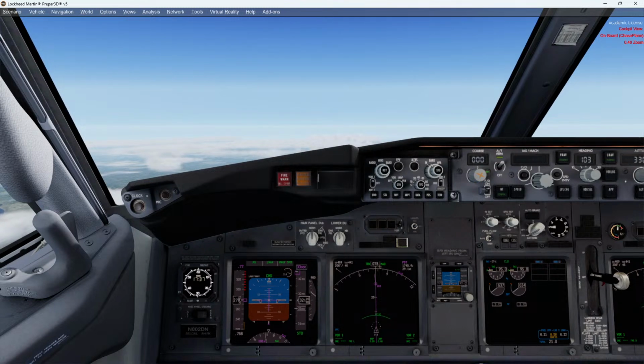And 1,000 feet to go. Everything's perfect so far in this climb. Fantastico.